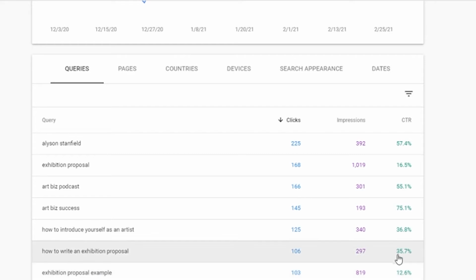And her click-through rate for how to write an exhibition proposal is double just exhibition proposal. So either she's ranking better for that search term, or because she's more specific about what she offers there, that she's giving people a guide for how to write that exhibition proposal, more people are likely to click on it.